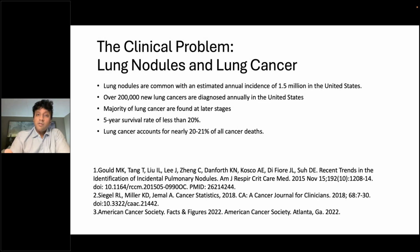And as a result, the 5-year survival rate, unlike many of the other cancers like breast and colon cancer, the 5-year survival rate for lung cancer is less than 20%. And almost 20 to 21% of all cancer deaths are lung cancer deaths.